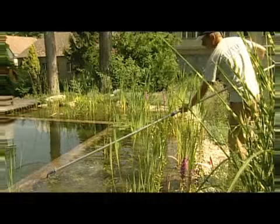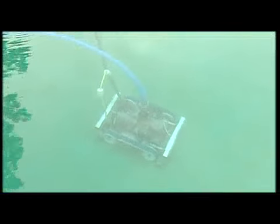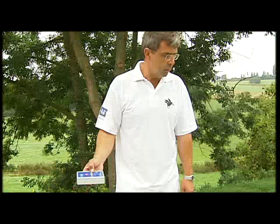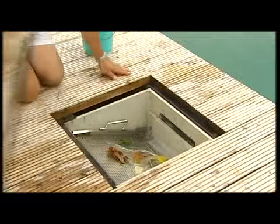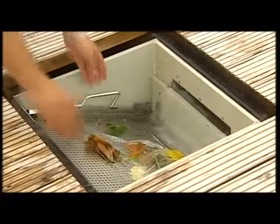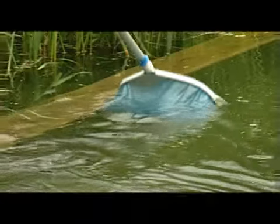Like in every other garden, annual spring cleaning is essential. The plants are trimmed and the floor of the swimming zone is vacuumed. All Biotop network partners offer this service. The skimmer can be emptied out easily. A hand skimmer is helpful for pools without technical equipment.